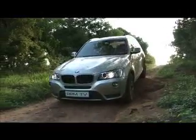The X3 has permanent all-wheel drive, and its standard hill descent control system came in handy a few times and works well thanks to its variable speed settings.